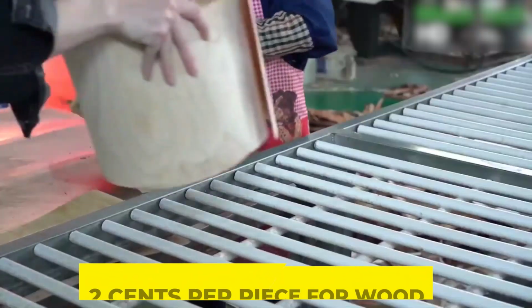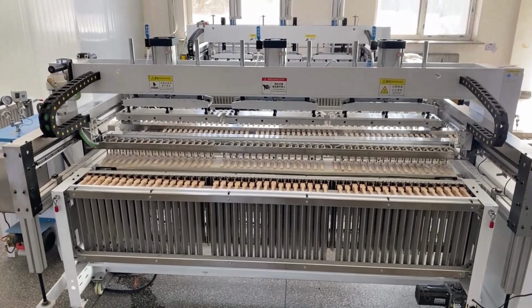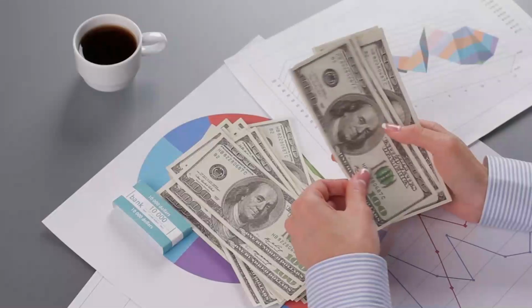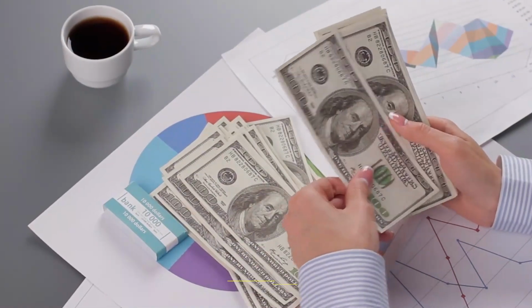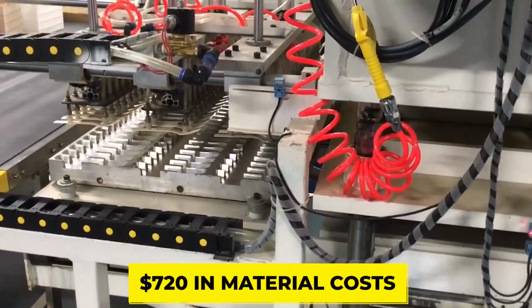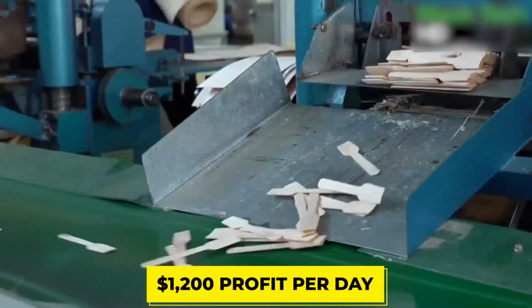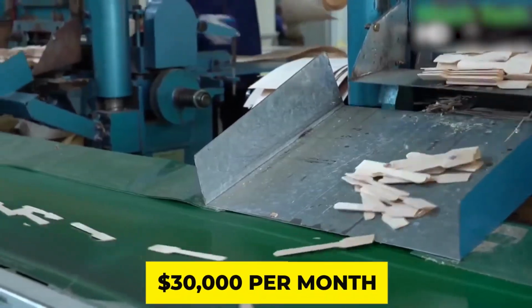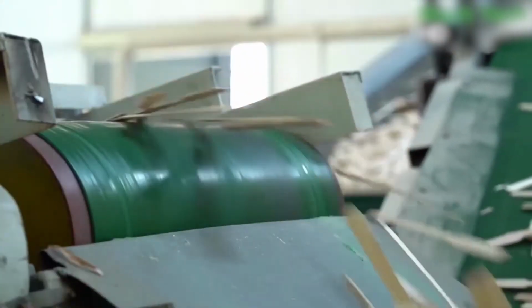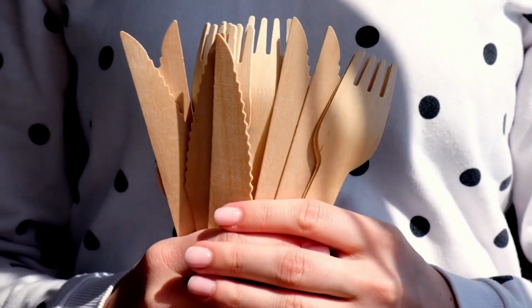Material cost is around 2 cents per piece for wood and 1 cent for packaging. That's 3 cents total. Wholesale prices land at 8 to 12 cents per unit. Selling at 8 cents, your daily revenue hits $1,920. After subtracting $720 in material costs, you walk away with $1,200 profit per day, or $30,000 per month. You only need one operator to load wood, monitor the system, and pack the finished cutlery. No complex logistics, no heavy labor.